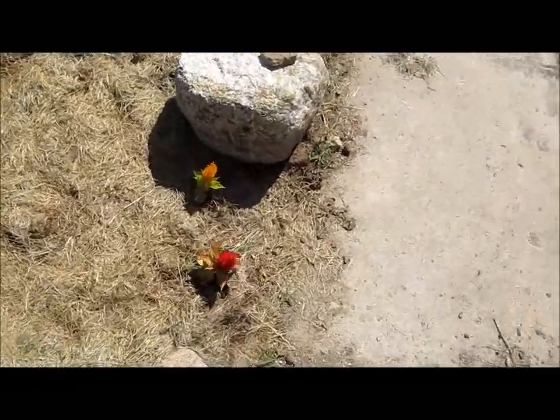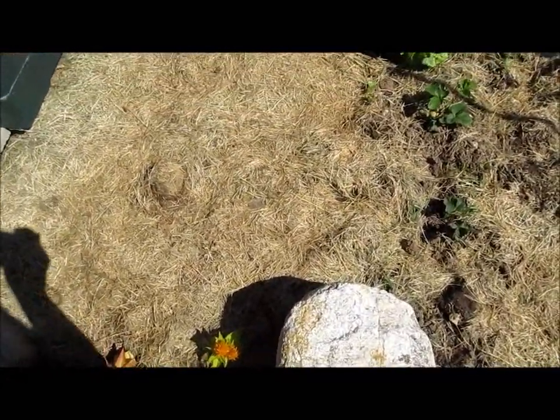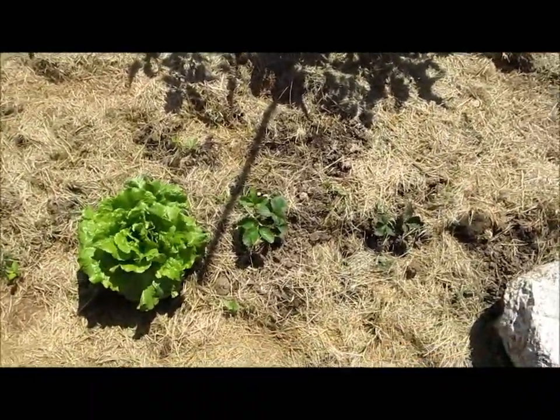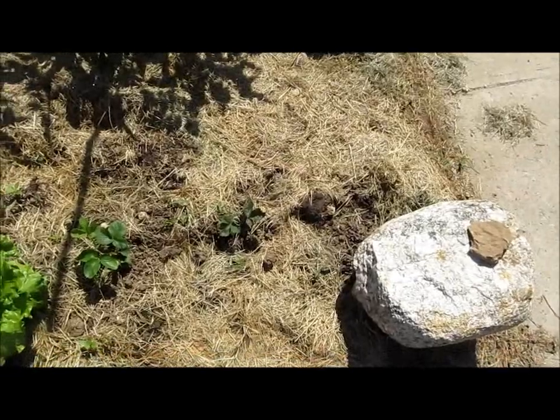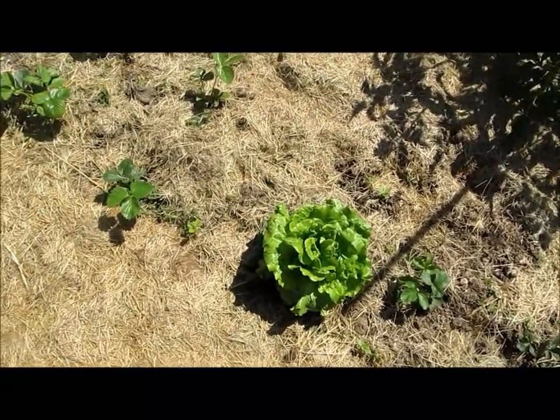I'm also trying the Back to Eden method in my kitchen garden. It's been wonderful as far as weeding goes. If anybody remembers, I was in tears last year with all the weeding. Katzcradul really helped me.